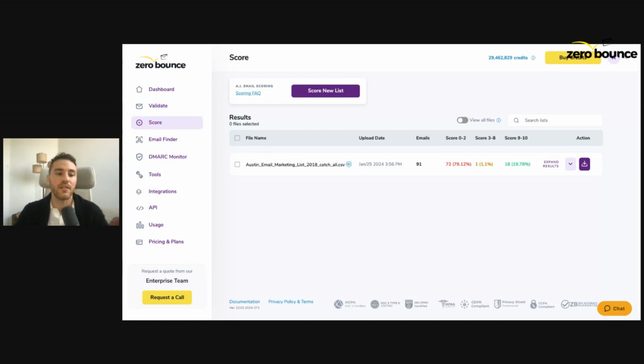I'd recommend using this if you do have a lot of catch-alls. If you don't, you might not need to worry about it as much, or you can just sift through it yourself and figure out which are going to actually be more valuable. This also costs an extra credit to use. So if I had 91 catch-all emails, I would need 91 extra credits in order to process this.